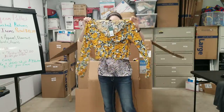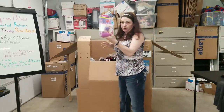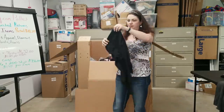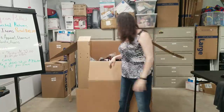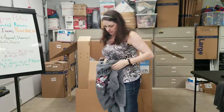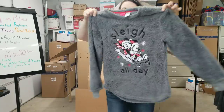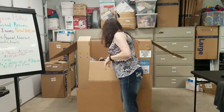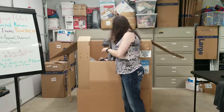Here's kind of a crop top. Some more underwear. Here is kind of a suede sweater, lightweight. Here, what does this say? Slay all day with Minnie and Mickey Mouse. So that'll for sure sell. I see something leopard print. It's at the bottom. I'll have to get it in a minute.